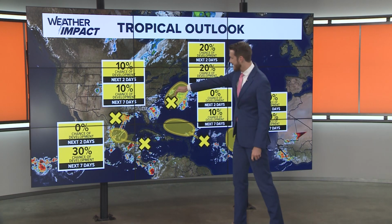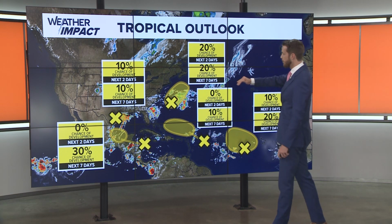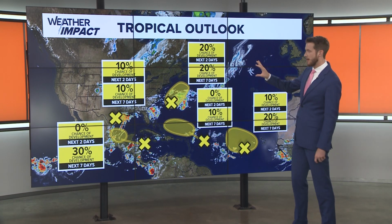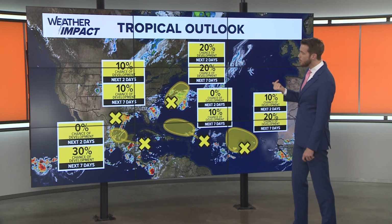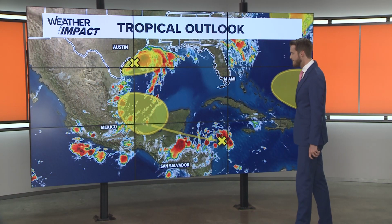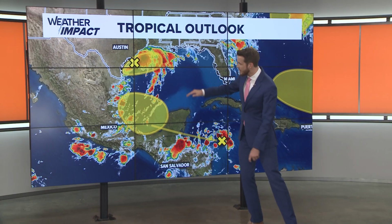As we make our way just off the east coast of the United States and closer to Bermuda, we do have a 20% chance of development for this area. Now, I'm not overly impressed with the forecast models on any of these systems, but I do want to focus on the 2 that are a little bit closer to the Gulf of Mexico and the Western Caribbean. So you can see both of these still on a low end chance here.